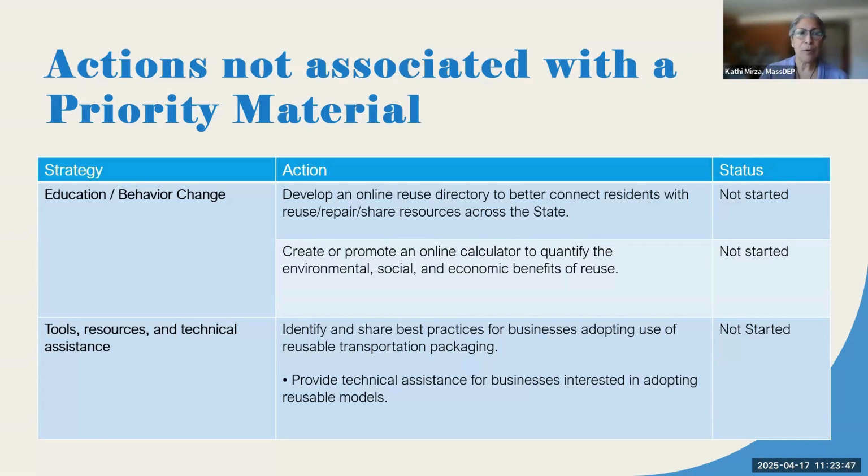So for example, for education and behavior change, there's an action noted about developing an online reuse directory statewide. That would be awesome. We haven't started that yet. Creating an online calculator to quantify the environmental, social, and economic benefits of reuse. Again, these are actions that we haven't embarked on yet, and it could touch a variety of different materials. In terms of tools and resources, it looks like more best practices for businesses adopting reusable transport packaging. That's of interest. And just support to businesses adopting reusable models. Next slide, please.